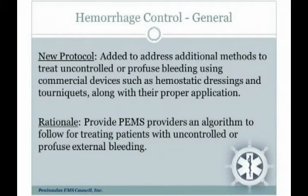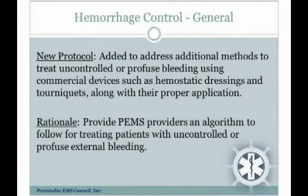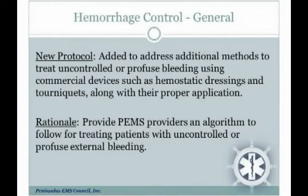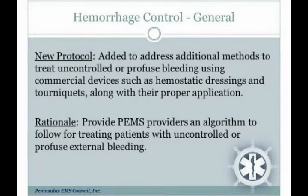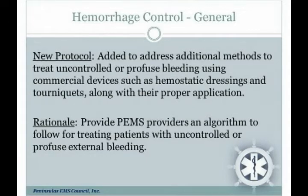A new hemorrhage control protocol has been added to address using devices such as a hemostatic dressing and tourniquet for uncontrolled or profuse bleeding. This is to give PEMS providers an algorithm for treating such patients.